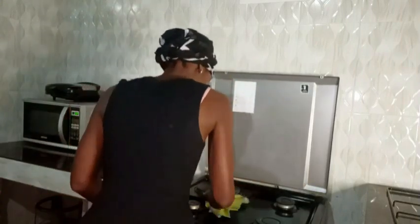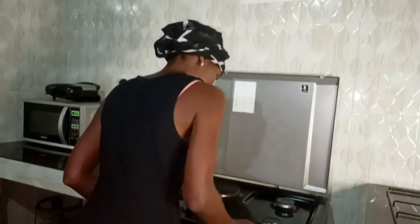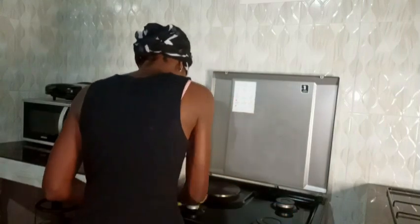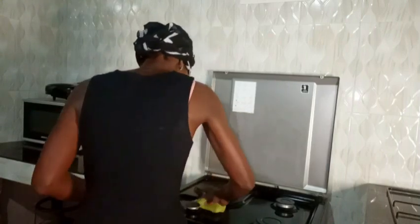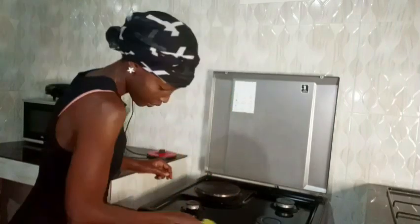there is food leftovers, there's a lot that happens in the kitchen. So we need to have our surfaces clean, we need to have our walls clean, we need to have the cooking surfaces clean. So we need to get the best of it when it comes to cleaning our kitchen for the best of results.